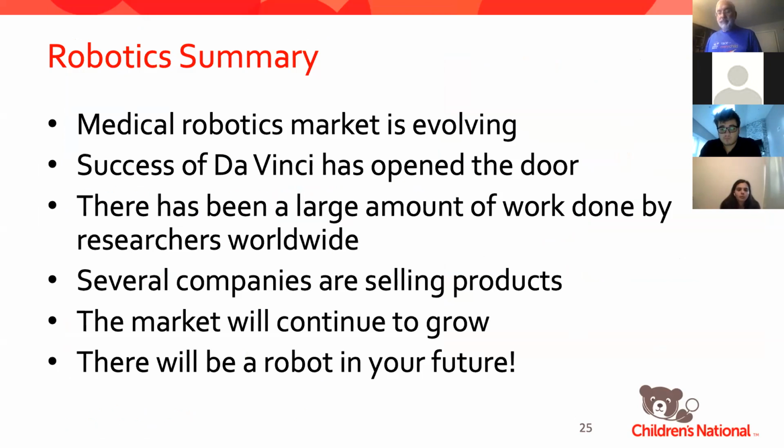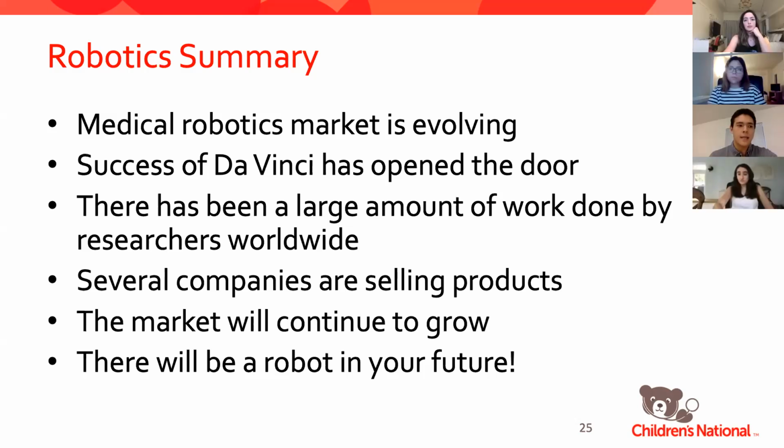The question is, a lot of us do want to become physicians in the future, and we're young, so we do want to get involved in medical robotics. How exactly can doctors get involved in the actual process of making medical robotics? Or is it just the implementation of it?